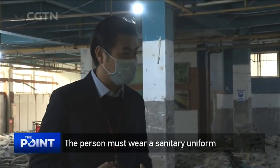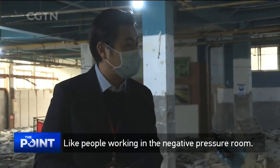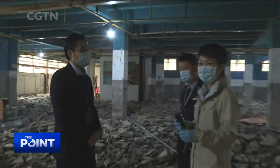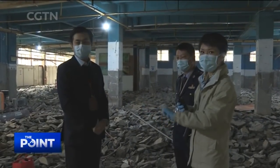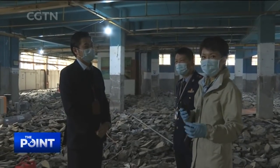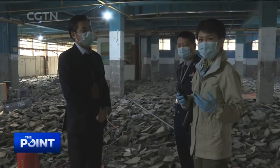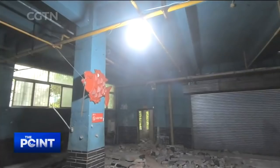So after the renovation, they will have double doors separating the counter part and the storage part. In the past, there was only one door. That will prevent flies or rats from going into the storage place. And people will be required to wear uniforms to keep themselves clean.